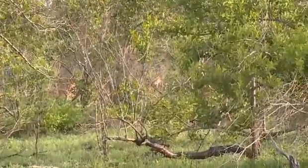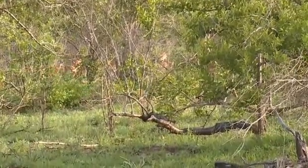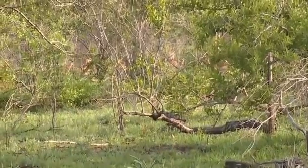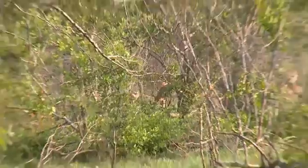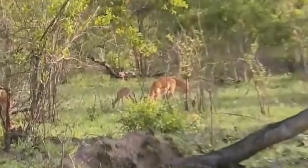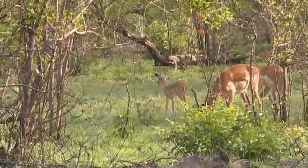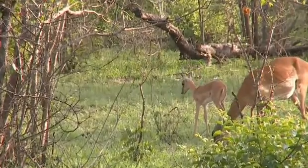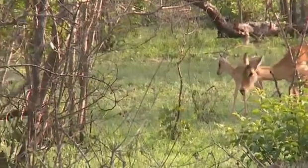Now all these eyes and ears allow the mothers to carry on feeding in relative safety and relaxation, whereas you can imagine if one was here on its own with its youngster, it would be a different story. So this is a perfect example of how safety in numbers benefits them, and you can tell now obviously they are in an open clearing, which also helps their safety because there's less obstacles that a predator could use as cover.